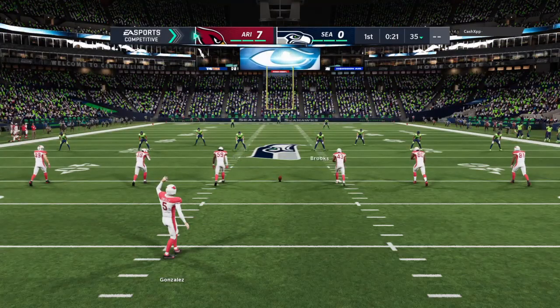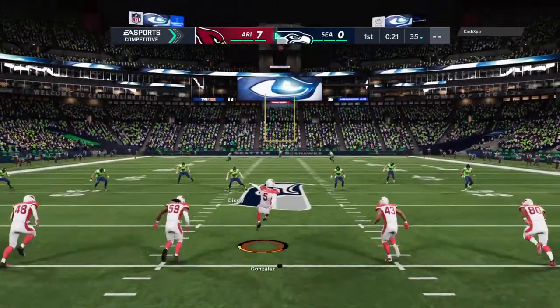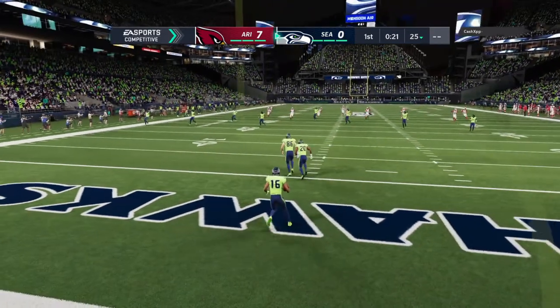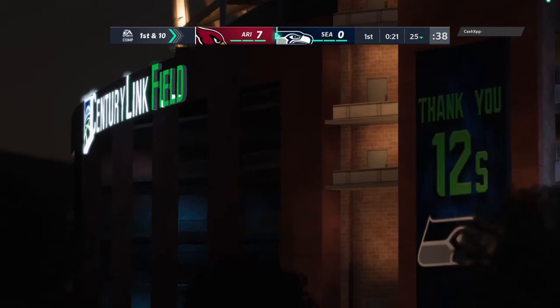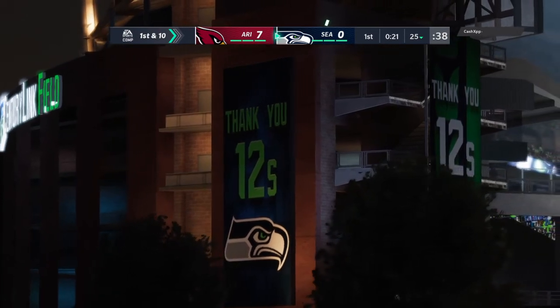Zane Gonzalez to kick off for Arizona. Now after the touchdown, here's Gonzalez on to kick it away. And a fair catch signaled for and taken successfully. The Seahawks take over 1st and 10 at their own 25-yard line.